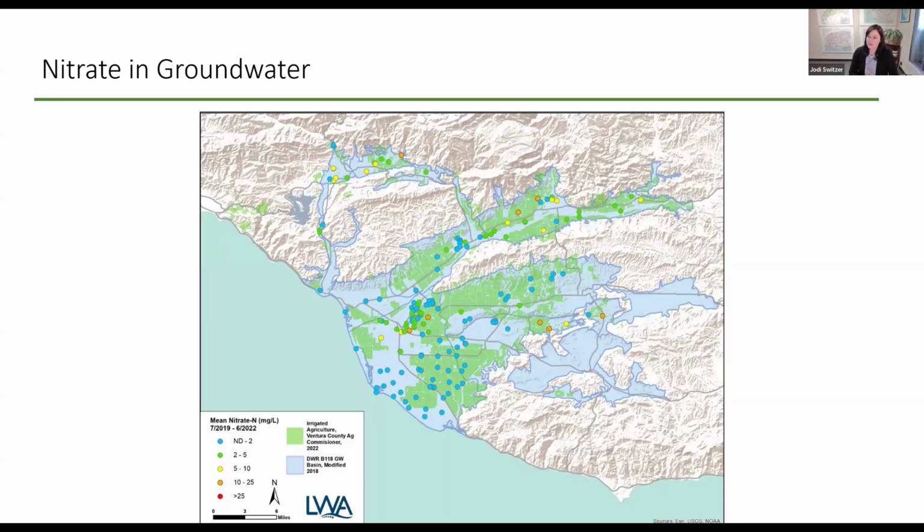Anything in orange is 10 to 25 milligrams per liter. And as you can see, we only have a few of those in the county. And we don't have anything that's over 25 milligrams per liter nitrate as nitrogen. So our snapshot of groundwater looks pretty good. What the regional board would say to that is that they want to ensure that it continues looking good like this, and that protective measures are necessary to continue protecting this drinking water source.